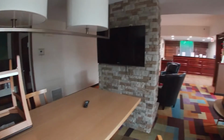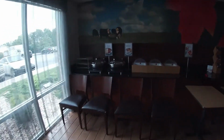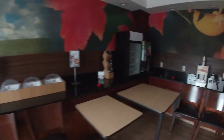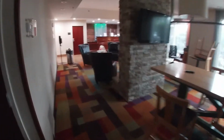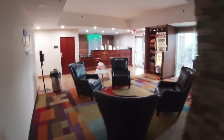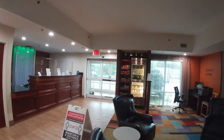Okay, so as you can normally see, we just saw the printing area. There's a TV and some tables and chairs here. This is where the breakfast area normally would be at. Obviously, with everything going on with the COVID-19 coronavirus, everything is closed down. They did offer a little bit of breakfast this morning at the counter, but it was very minimal. Just some muffins, Pop-Tarts. That was about all they had. And there's a little seating area here with a fireplace, and then, of course, our front.